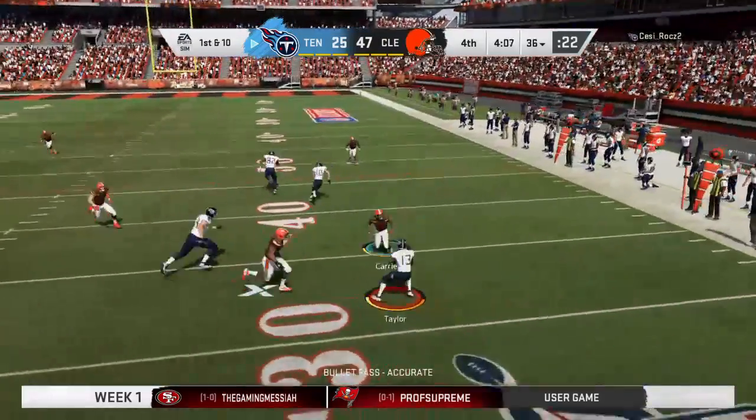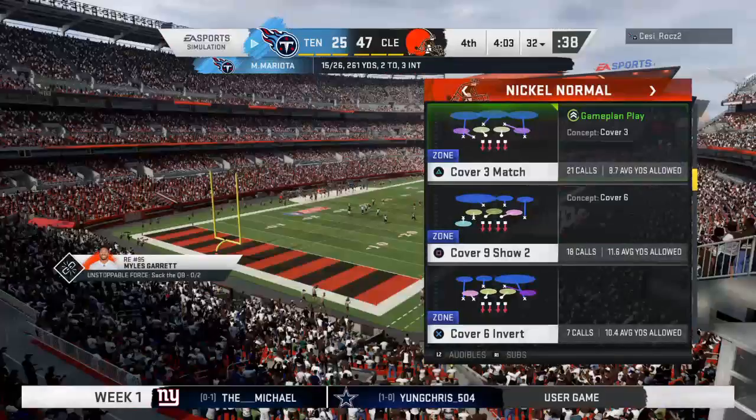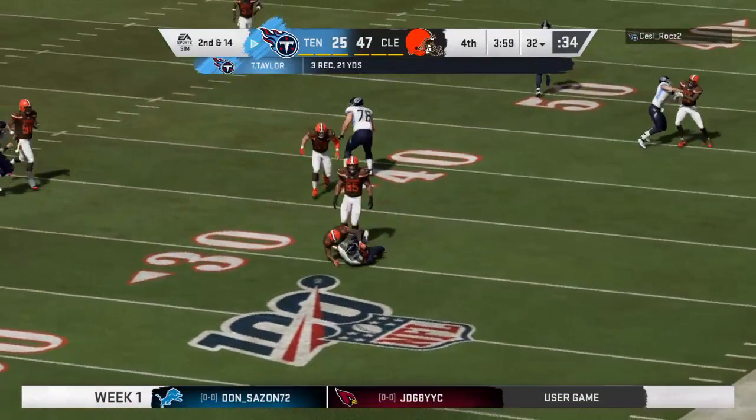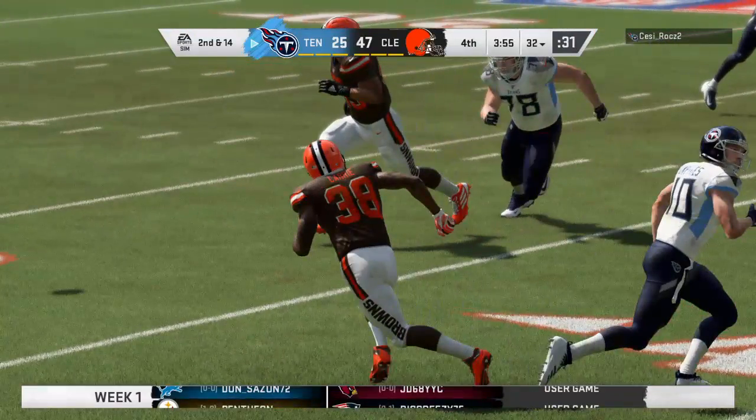On 1st and 10, here's Mariota. To the right side, complete to Taylor. And he'll lose yardage. Brought down at the 32. That'll wind up going for a loss of 4. And it'll bring up a 2nd and 14.